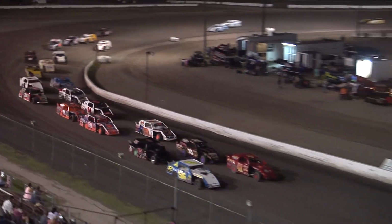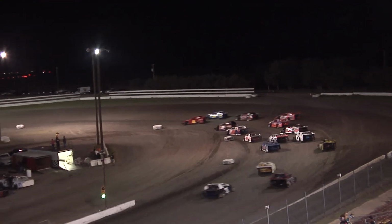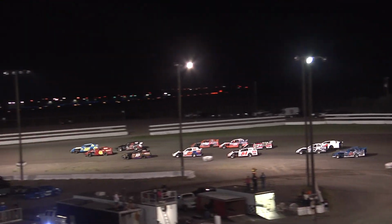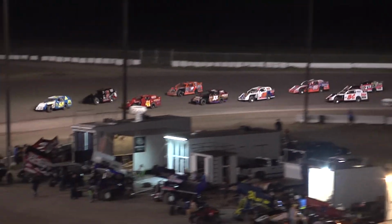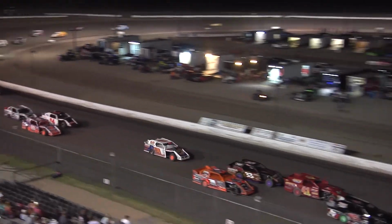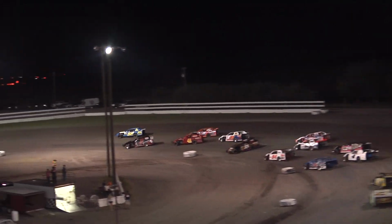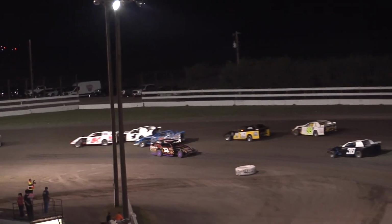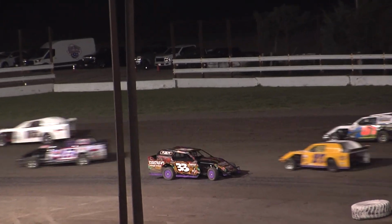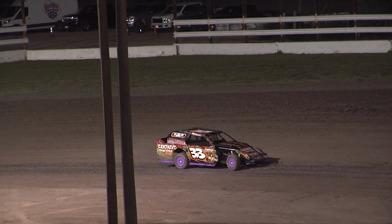Green flag. Side-by-side racing down the back straightaway. We stay clean and green. Problems for the 84X. And Stephen Ashcraft in that number 56 out in front with Josh Graham in the number 15. Looks like he's got his smoking problem fixed. Pepper Kirkendall around in the number 33. Let's see if he can keep it, get it fired up. We stay green for the moment.